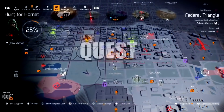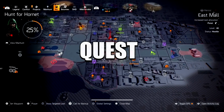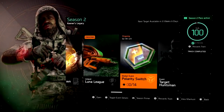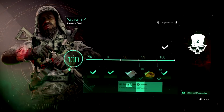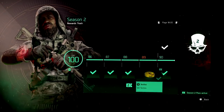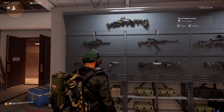And another way is quest. Yes, there are a few exotics that you need to complete their quest line before they will drop in the target loot pool. And the final way, of course, is seasons, right? Every season you have the season pass, right, that has exotics in there. You also have all the events they have throughout the season that will have exotics in there as a reward. So there's a couple different ways that you can get exotics just from doing the season itself. So let's dive into it.